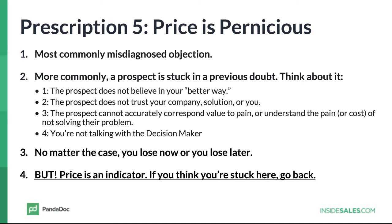I think that price is actually the most commonly misdiagnosed objection in a deal cycle. Think about it. In one of the 4 previous ways, in Gateway 1, they don't believe in your better way. They don't trust your company, solution, or you. Again, we need to focus on trust, on elevating the trustworthiness of our reps themselves. In Gateway 3, the prospect cannot accurately correspond the value to pain or understand the cost of not adopting, or you're not talking to the Decisionmaker.